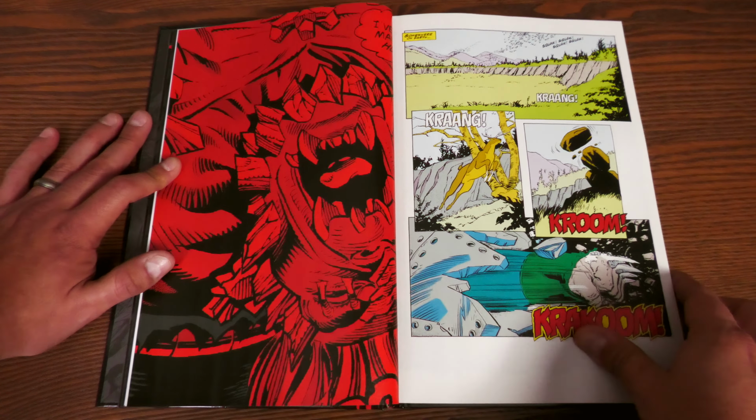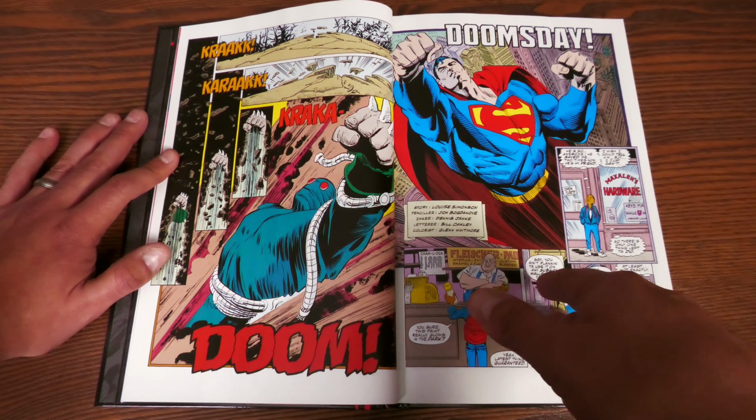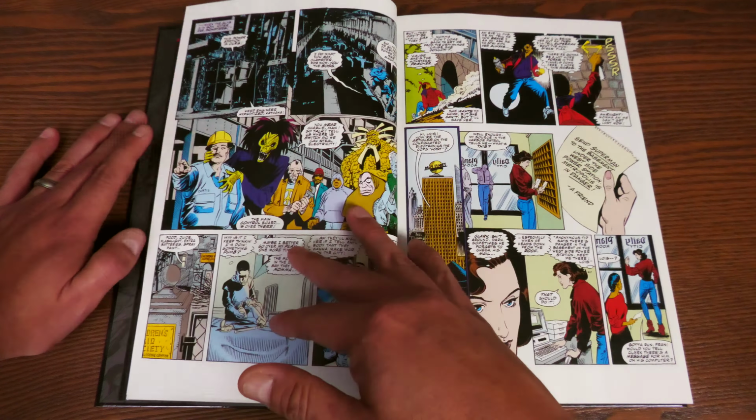Now, here's the thing I like to warn people about. If you can't stomach animals or kids getting hurt, this one has some animals getting hurt. Because it is Doomsday, he is a killing machine. I'm not going to go into detail as to who Doomsday is, what exactly he is. I'm just here to talk about this book and the way it compares to the Omnibus and previous releases. And talk about the story a little bit.